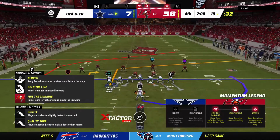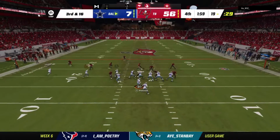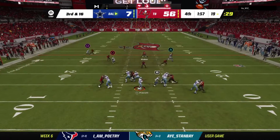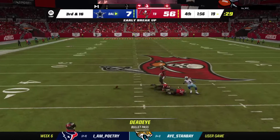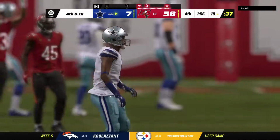Just 2 minutes remaining here in the 4th quarter of what has been a one-sided affair. They'll need a big play here. Will Dak and the Cowboys after the sack. It's 3rd and long. Prescott. And this pass broken up. And the contact well-timed there.